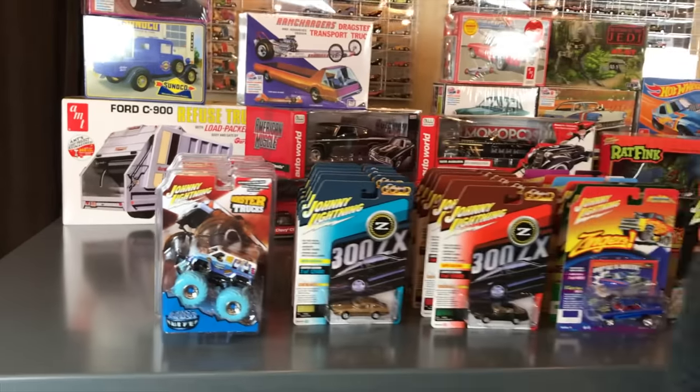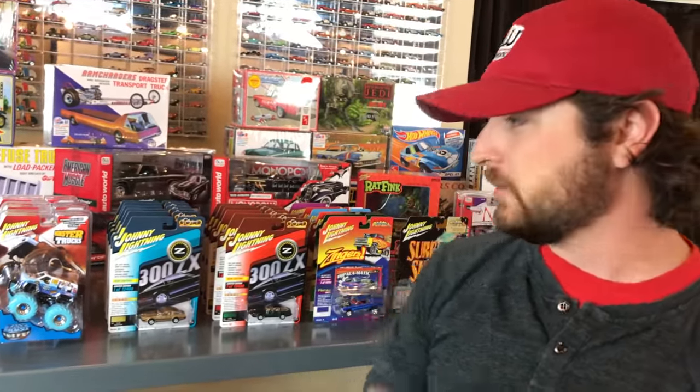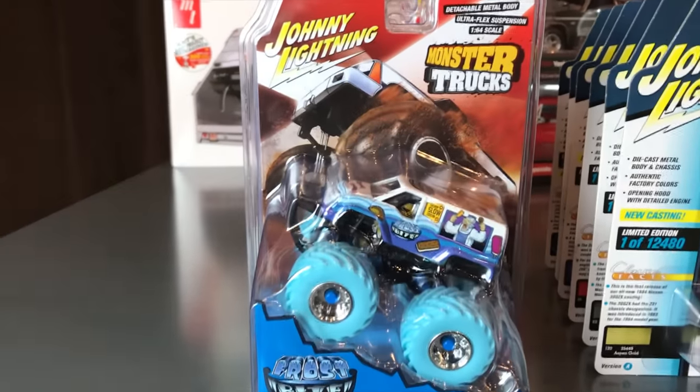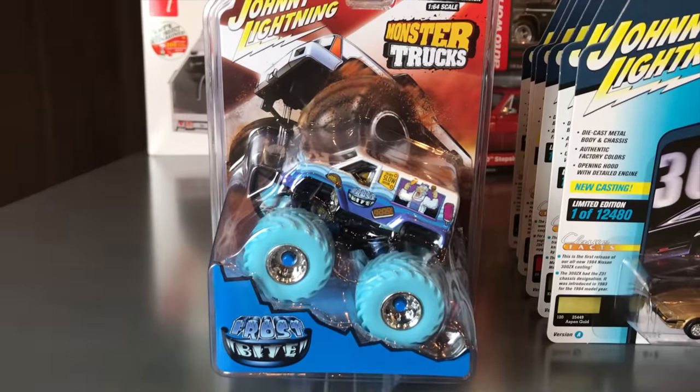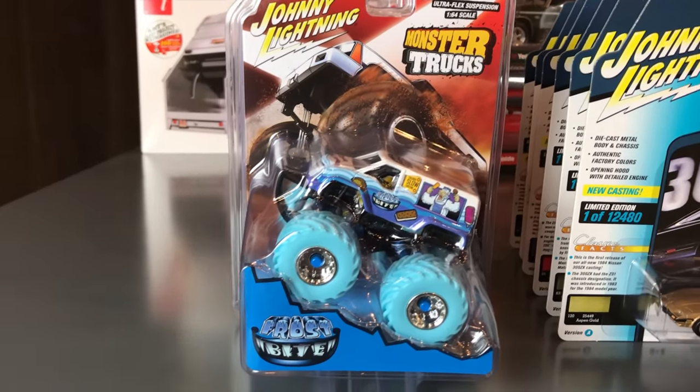Moving on from Racing Champions for Johnny Lightning, we got a lot of cool stuff to show you guys. So we're going to start off with the return of Johnny Lightning monster trucks. So this has been something that was done back in the day for the monster truck bodies that we had tooled and chassis that we had tooled way back when. These have been really fun to do.